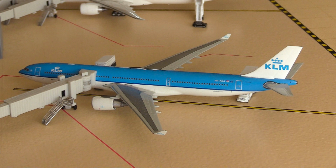KLM's fleet is coming along pretty nicely. They are set to retire their A330s and some of their 777-200s in the near future to replace them with the A350, which should be coming into their fleet soon. So hopefully we start getting the KLM A350 into Washington Dulles.